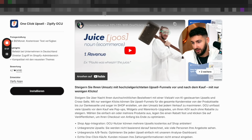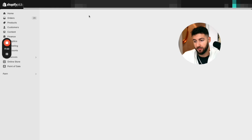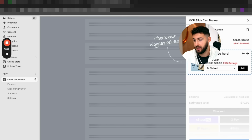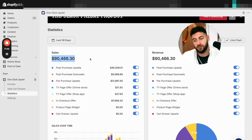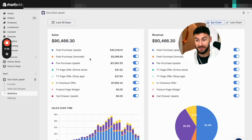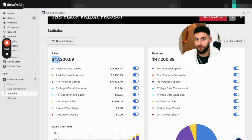I love this app, and if I go back to the store we scaled recently, if we just open up Zipify, you're gonna see how much extra money we made from this in the last month. If I get into the statistics here and go on to the last 30 days, you're gonna see I made an extra $90,000 from only this app, which is insane. And on the time frame I showed you earlier, which is the 1st until the 21st, we made $50,000, which is actually crazy because this is pure extra profit.